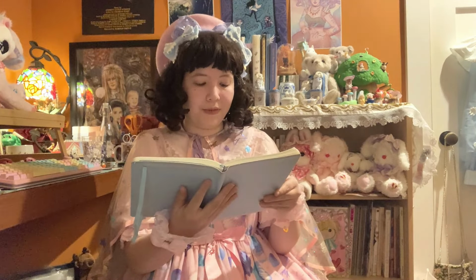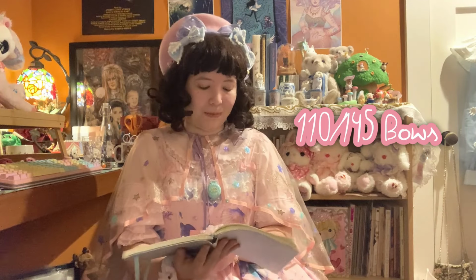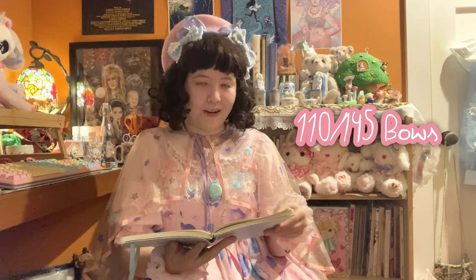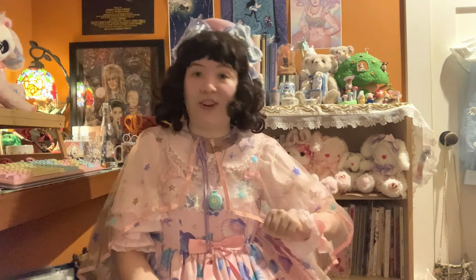I have 110 out of 145 bows, which on paper doesn't seem that bad, but I feel like there was nothing I would fight for in a bloodbath. None of the dresses, even the dresses I said I would own, made me feel like I would stab a girl for that dress. No dress caused that instinct of, oh, I gotta have that.